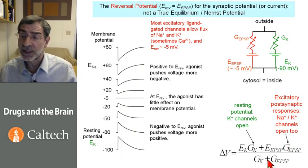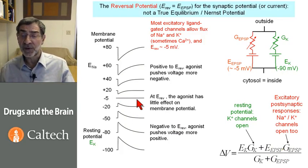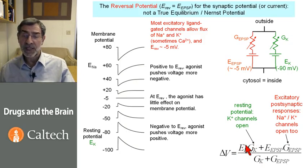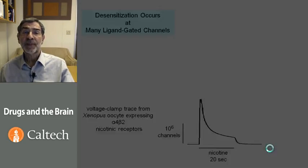If the conductance here is very large, then EPSP dominates, and we go to near 0 millivolts. And as long as we go past minus 50 millivolts or so, we get action potentials. On the other hand, if a few of these channels are open, then the potassium channels dominate, and we stay at the resting potential, minus 80 or minus 90. We'll be adding additional terms to this equation when we talk about inhibitory channels, and again when we talk about action potentials. But I think you get the idea.